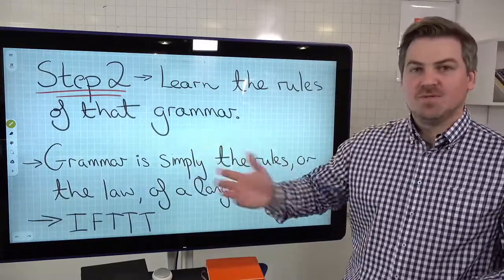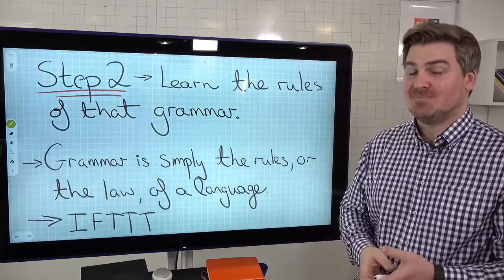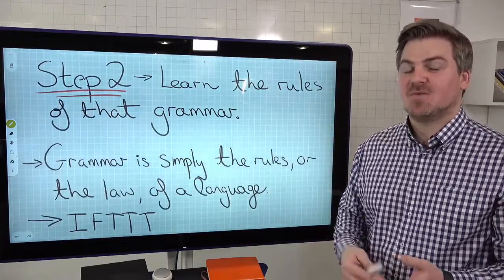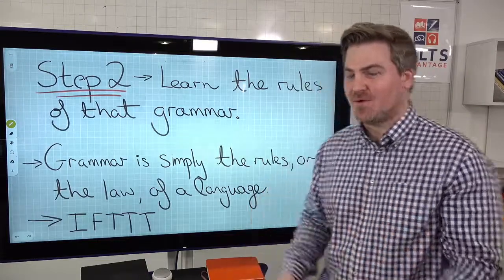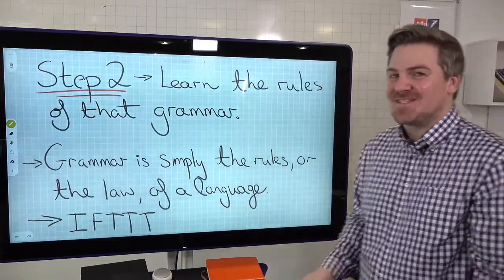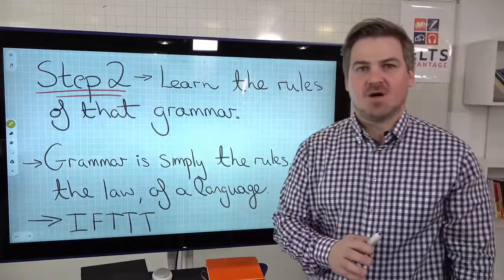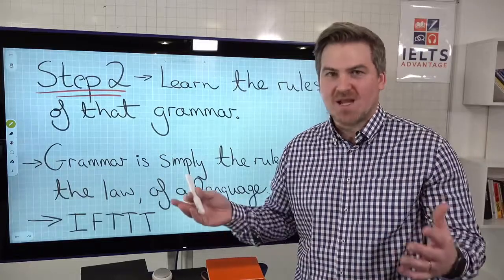But luckily, rules can be learned. The law of something can be learned. It is pretty easy to do. You just have to put the work in and do it. I'm a former lawyer. I can tell you that it is not that complicated. You just have to sit down and learn the rules of something. And there's a huge amount of online resources waiting for you.